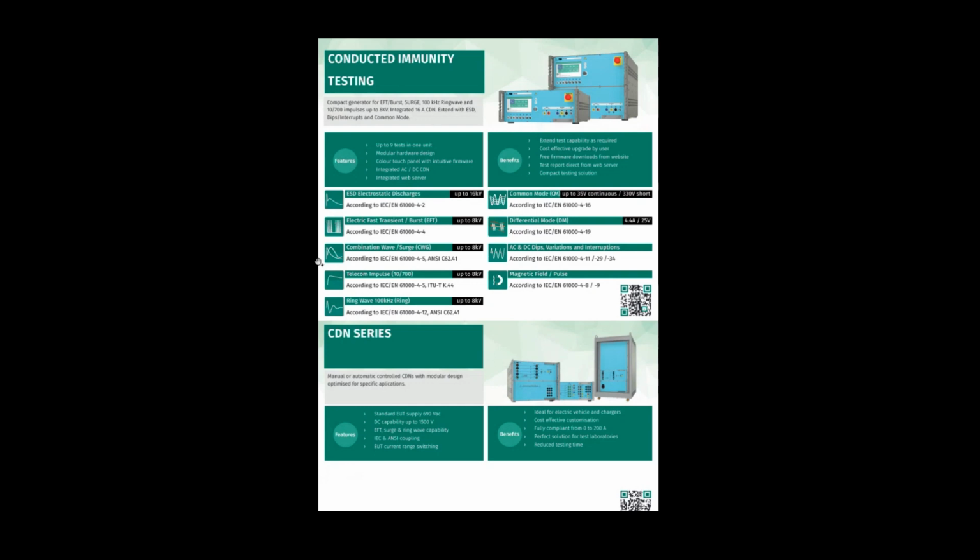The test standards are IEC 61000-4-2 ESD, 4-4 EFT burst, 4-5 surge. That's both the combination wave surge and the 10/700 telecom surge. 4-12 Ringwave, common mode and differential mode, and then 4-11, 4-29 and 4-34, which is voltage dips and interruptions for AC and DC. And finally, we also do the 4-8 and 4-9 magnetic fields.